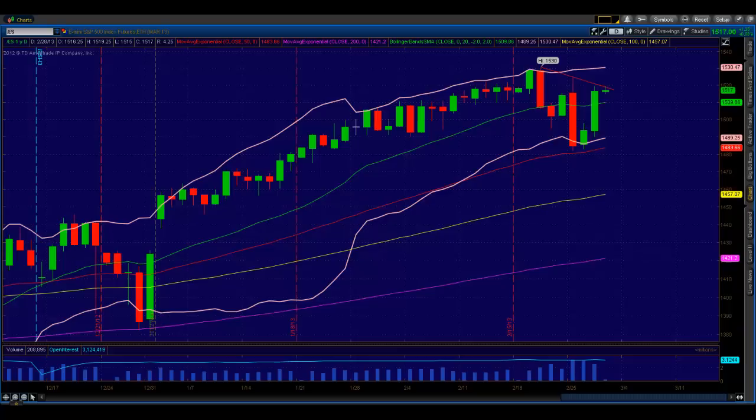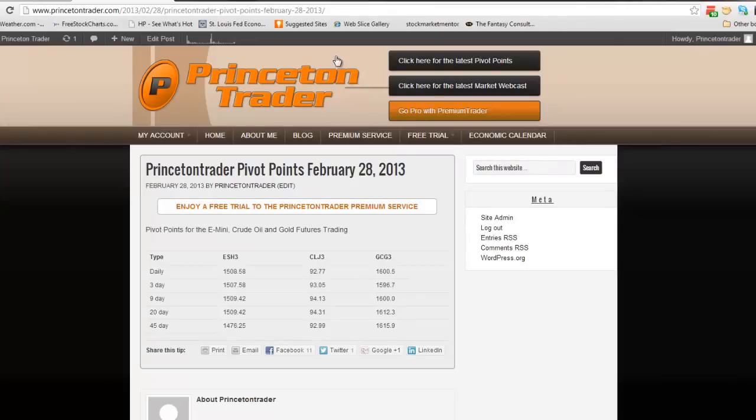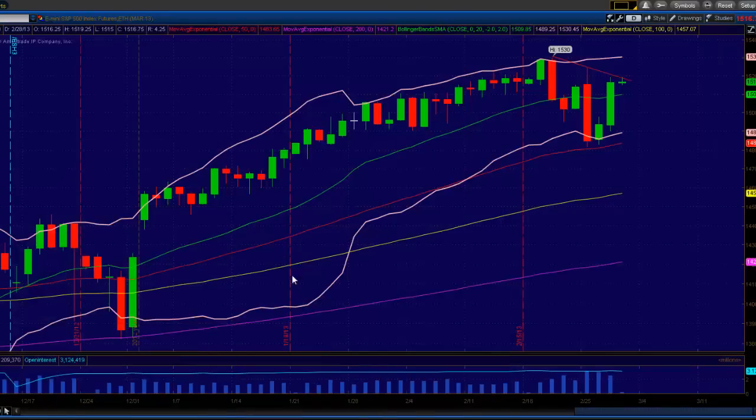You do something different. As far as the pivots are concerned, we have another quadruple pivot zone that has lined up between 1507 and a half and 1509 and a half. So I expect that to be a key zone. Here, I can pull those up right here. This is just off the website. These come out every morning. We see 1507.58 3-day pivot, daily pivot 1508.58, and then double pivots 9-day and 20-day 1509.42. So essentially 1507 and a half to 1509 and a half. You should view that as a real potential support zone.